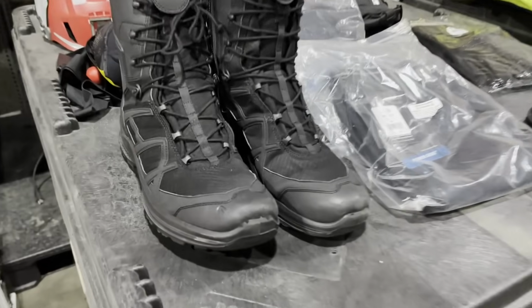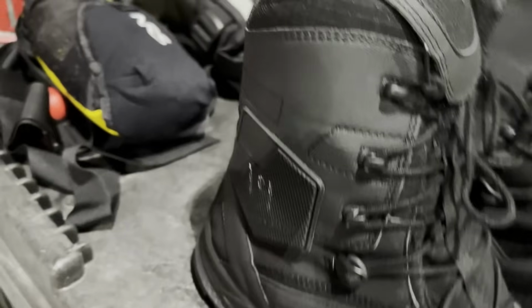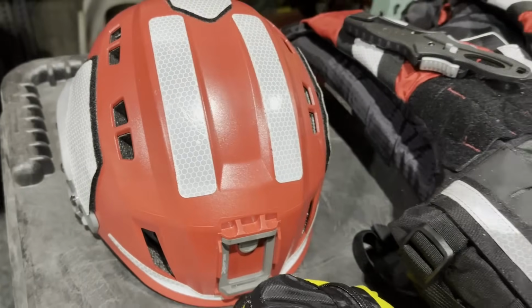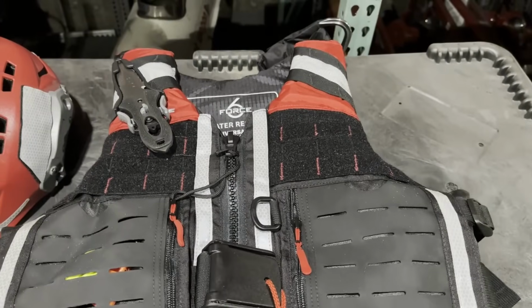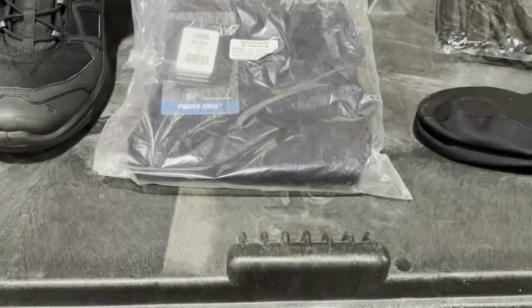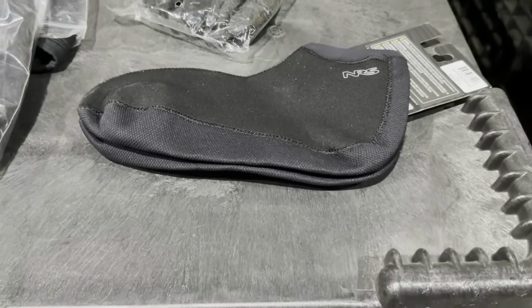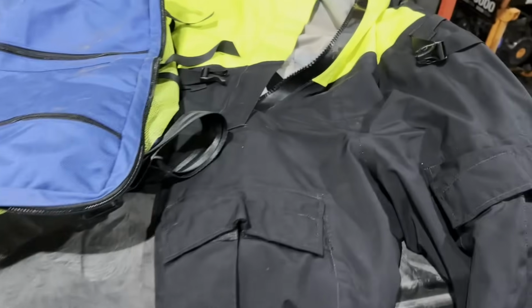This is all the equipment that each member is supplied with. For the deployment, they get a set of boots, throw rope, swift water helmet, a PFD equipped with a knife, thermals, gloves, and socks. This is all reusable equipment. It gets washed. They get a bag and their swift water suit.